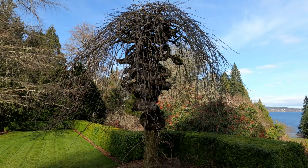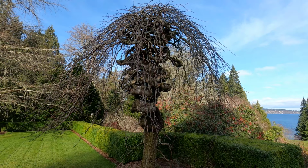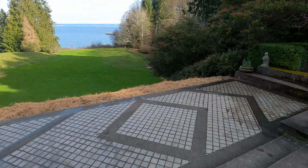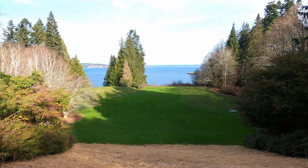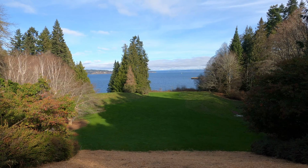Jeez. So we just got out of the house. It was incredible. But I love these trees. They have one at the Seattle Arboretum, I think. Wow. Oh, that's pretty neat. You could sled down this if it snowed. And there is the sound. Got the mountains in the distance.